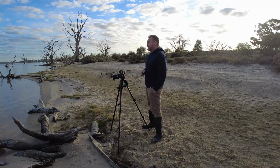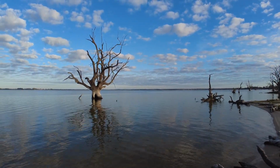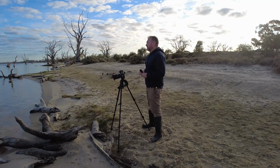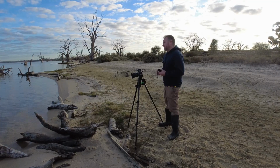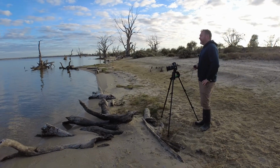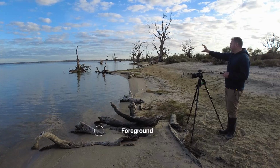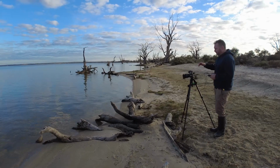Hi guys, the reason I chose this tree this morning is I like just the gnarliness of it, I guess. It's quite twisted and wound up. So I chose the tree for that reason, and also it had quite a lovely reflection when I got here. Since I've been here the last couple of days, I haven't shot much in the way of foreground interest in my shots. They've been a bit longer or a bit wider, utilising just the water. Whereas this morning I thought I'd use a bit of foreground interest.